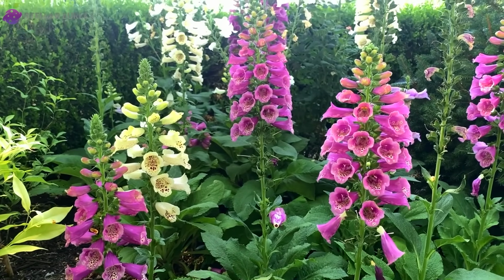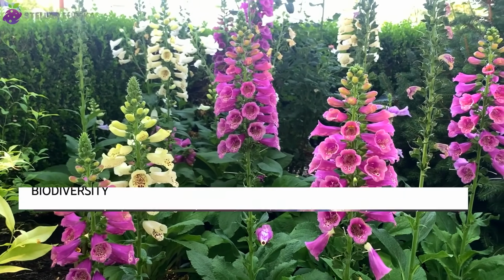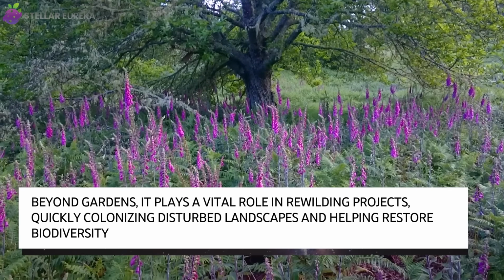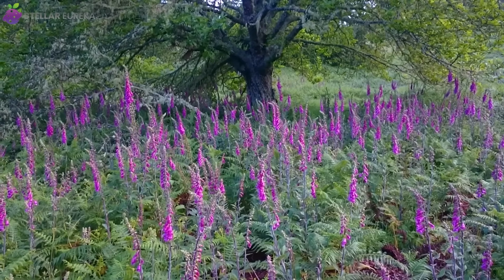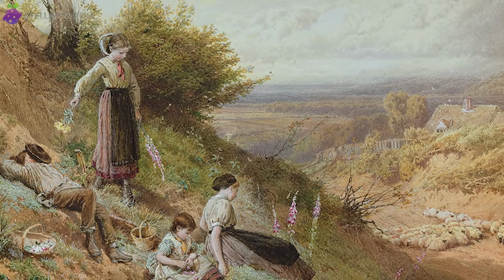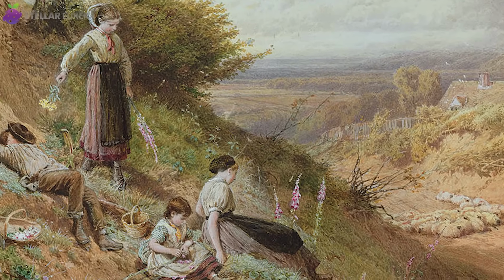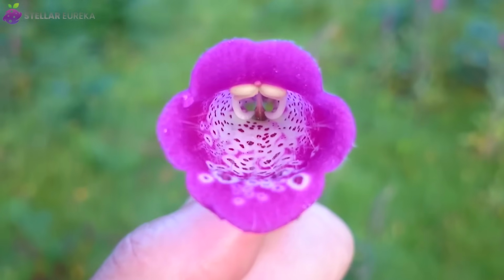Foxglove's allure goes beyond its beauty. It has been an enduring symbol in both art and science. Botanists study its ability to thrive in these diverse environments, while artists, including the pre-Raphaelites, painted it as a symbol of enchantment and mystery. But its most profound influence is in medicine.